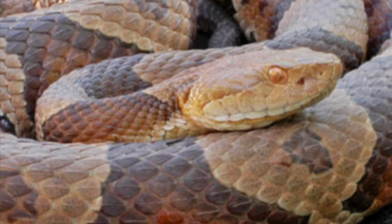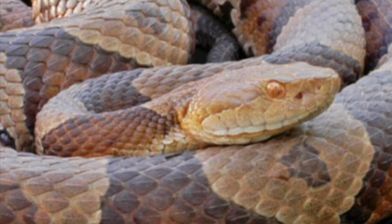Another snake is a copperhead. A copperhead is a snake with a more orange-colored head than the rest of the body, with brown designs along its back. These snakes live in the southeast of our country and eat mostly bugs.